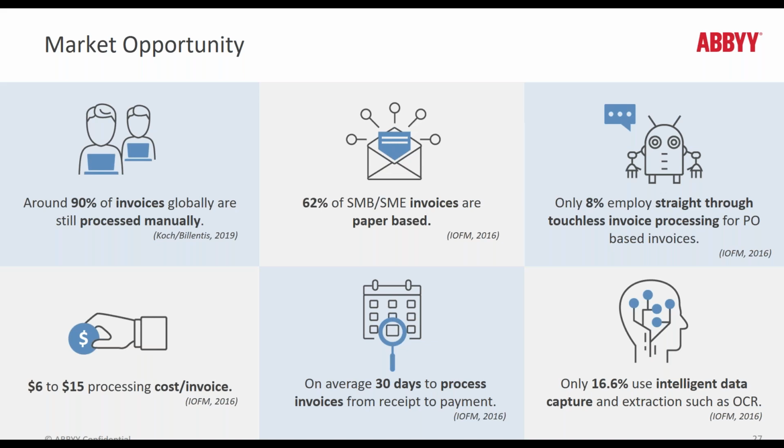And you can see that according to the analysts, 90% of invoices globally are still processed manually. Imagine that. We've literally got tip of the iceberg stuff. And if 62% of small medium enterprise invoices are still paper based, then not only have we got a huge market for the automation piece, Flexi Capture for invoices, but we still have a huge market for the image acquisition piece, the scanning piece. So this is a really, really important market for us, and it's not just within the SME market either.